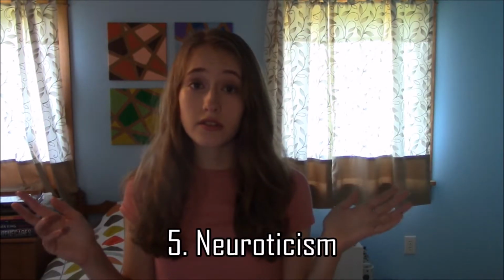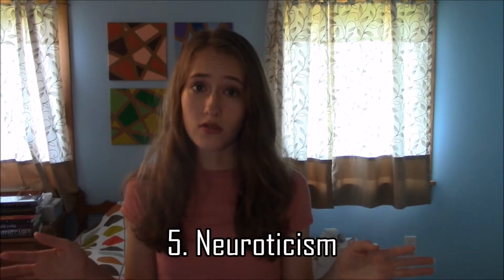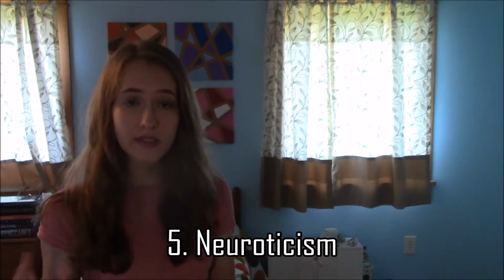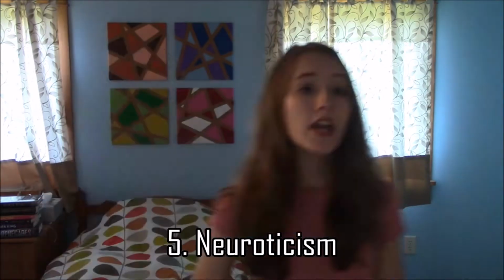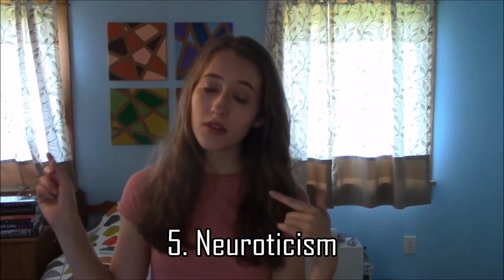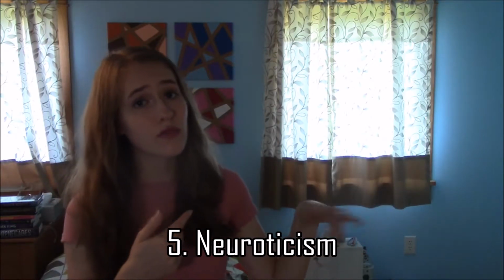Number 5, neuroticism. People high in neuroticism will often be seen as worrywarts who are constantly afraid of something going wrong. They will be considered realists and pessimists and will often keep telling the other characters, "This is a bad idea." A character high in neuroticism would be C-3PO, while a character low in neuroticism would be Jack Sparrow.